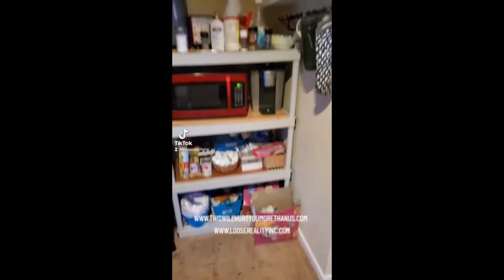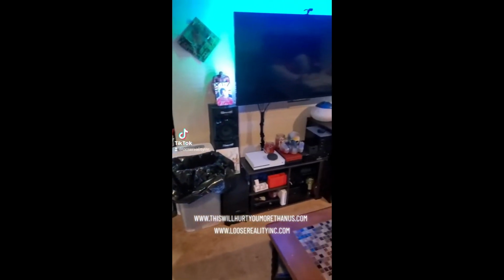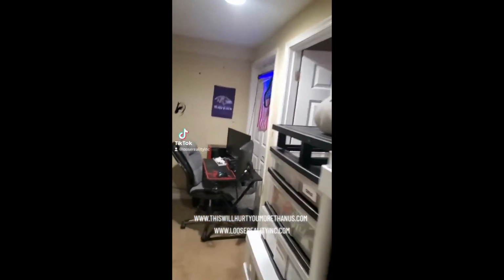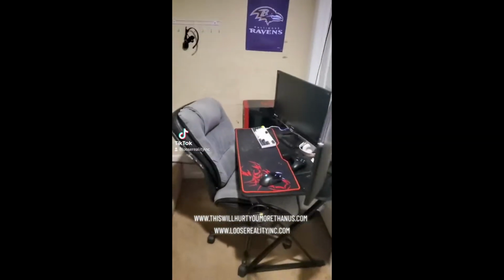People on YouTube asked for this, so here's a tour. Fish tanks, kitchen, entertainment center, couch. There's a kid sleeping. This is the hallway, storage units, more storage units, bathroom with a full shower, son's desk.